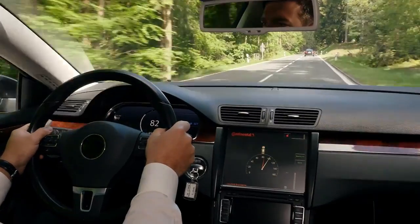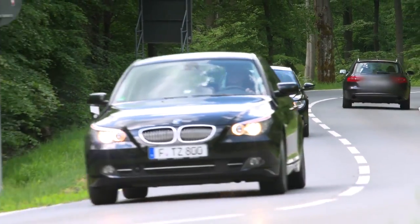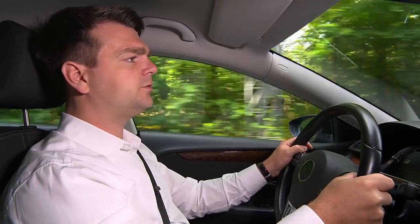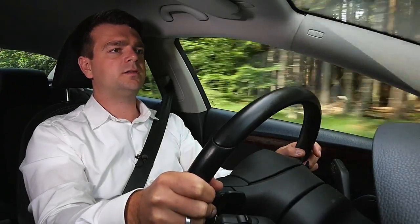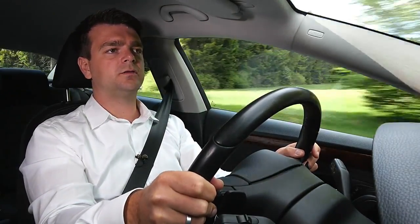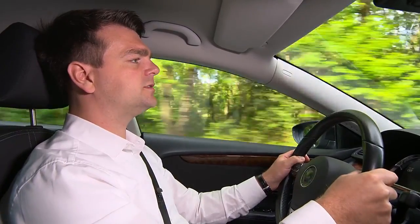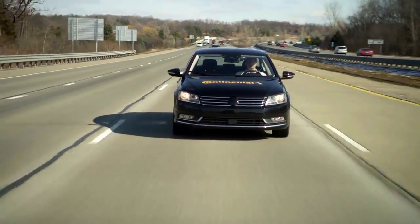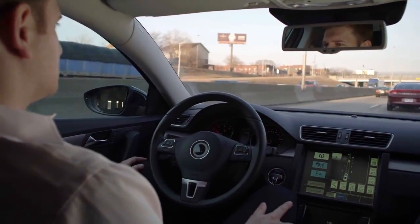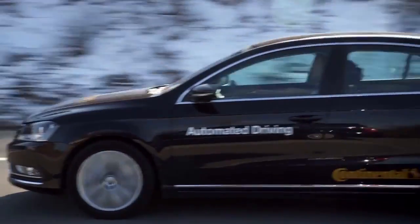Naturally, using its sensors, the automated car must also observe and react to other road users. If there's a car in front of me, the system will detect the vehicle in front of me. When the car is slower than my velocity, then my car will lower the speed and will always keep a safe and comfortable distance. This function constitutes a key building block for achieving fully automated driving, a vision that Continental wants to make a reality from 2025 onward.